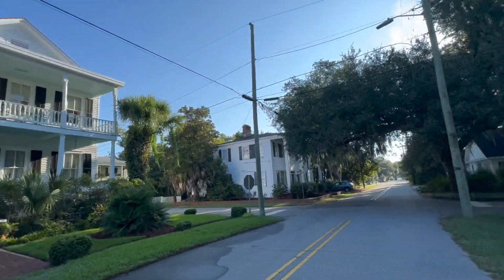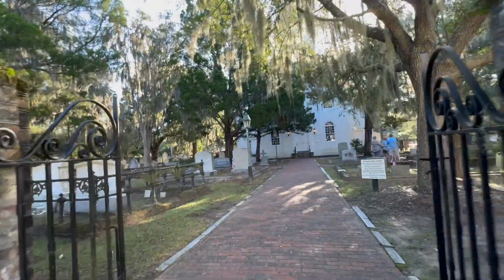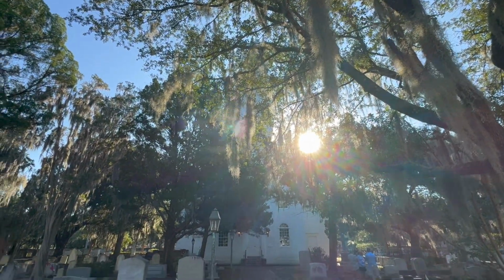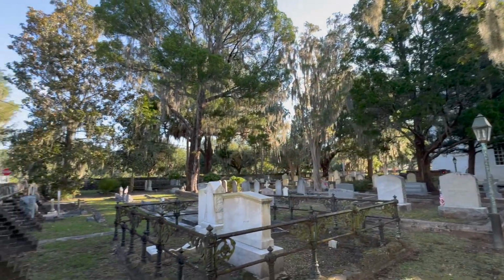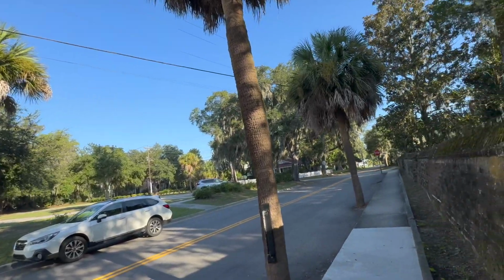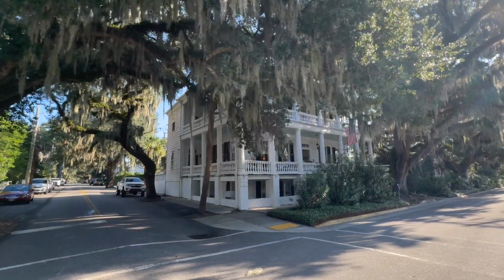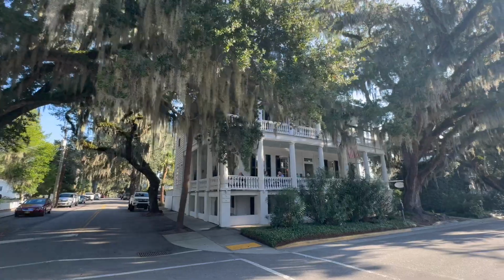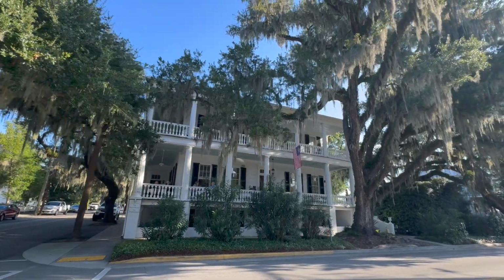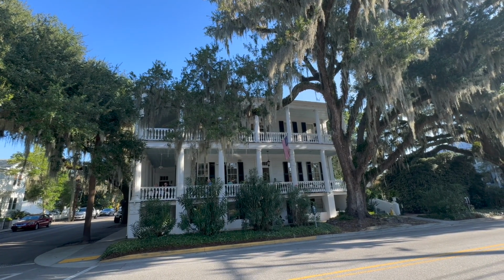Nice. Okay, here's St. Helena's Church here on Church Street, built in 1722. And it's kind of hard to see through the moss and stuff, but surrounded by this peaceful cemetery and on this beautiful street. Here's a B&B called the Red House, where breakfast is being served on the front and side galleries. I think it's time to go get some breakfast.